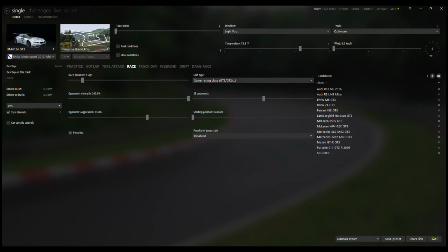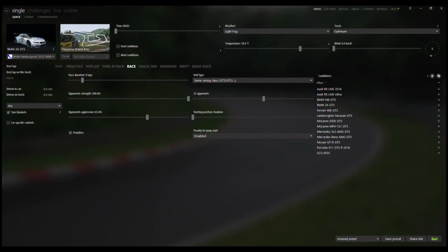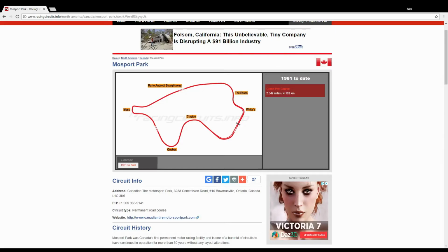We all know Canada is good for basically three things: maple syrup, parcels, and absolutely ripping Can-Am cars. But what are some of the most exciting race cars ever fathomed worth if they do not have a track to shred on? This is the history of Canadian Tire Motorsport Park, or as it's better known, Mosport Park.